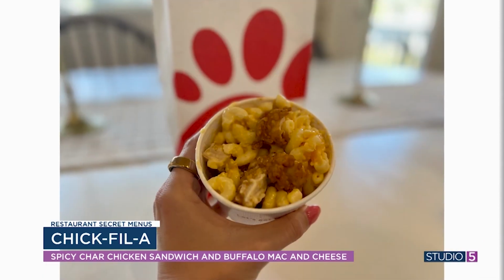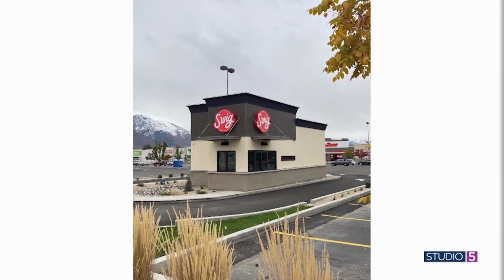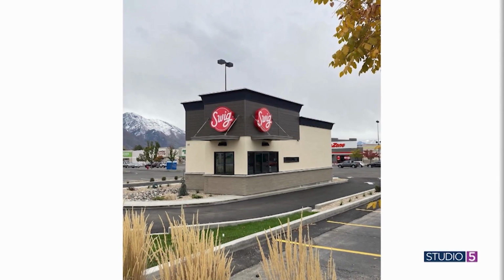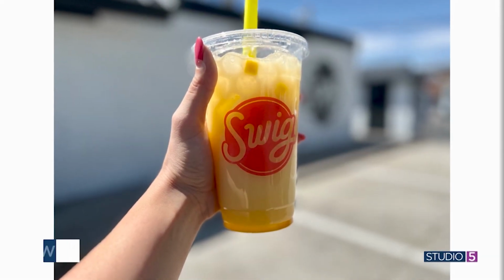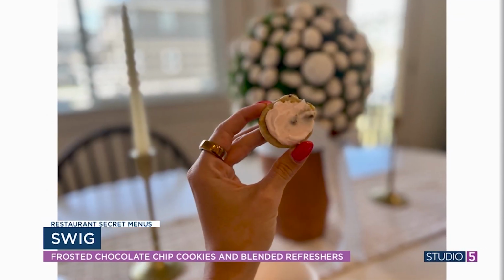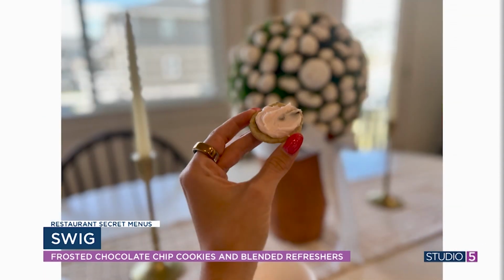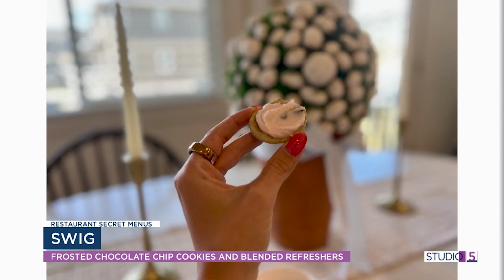At Swig, obviously you can customize to your heart's extent. But my 2 favorite things to customize are, one, their refreshers. You can add any additional frozen fruit or fresh fruit, and you can also have them blended. So mix and match, and if they can do one thing on another part of the menu, they can absolutely do it to something else. A blended refresher? A blended refresher. You can also do it with some sodas, kind of like a freeze. So keep that in mind as we're approaching summer.